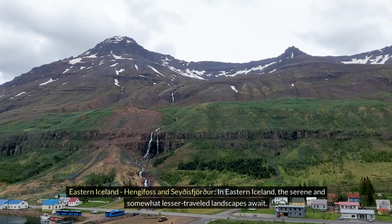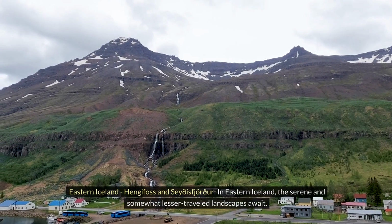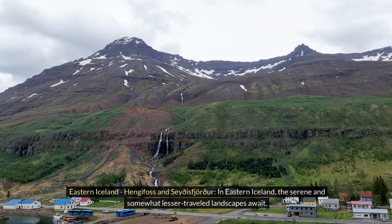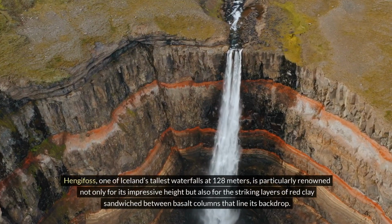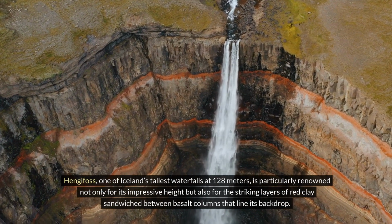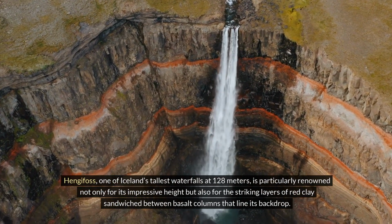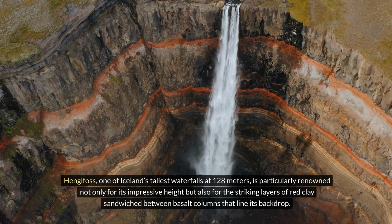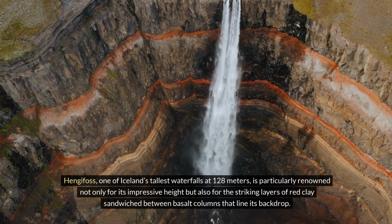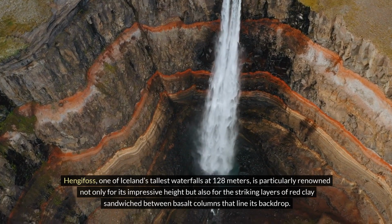Eastern Iceland, Hengifoss and Seyðisfjörður. In eastern Iceland, the serene and somewhat lesser traveled landscapes await. Hengifoss, one of Iceland's tallest waterfalls at 128 meters, is particularly renowned not only for its impressive height but also for the striking layers of red clay sandwiched between basalt columns that line its backdrop.